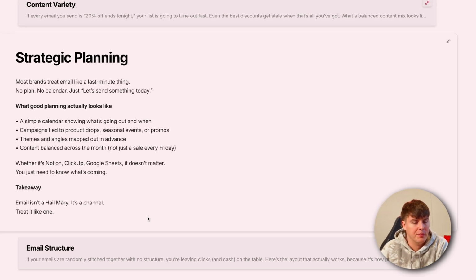Strategic planning. Most brands treat email like a last minute thing. No plan, no calendar, just "let's send something today." Well, good planning actually looks like a simple calendar showing what's going out and when. Campaigns tied to product drops, seasonal events, or promos. Themes and angles mapped out in advance.